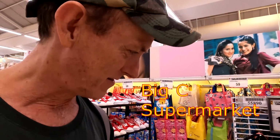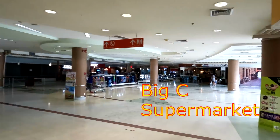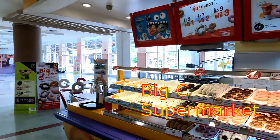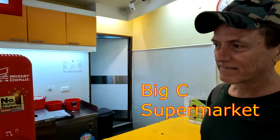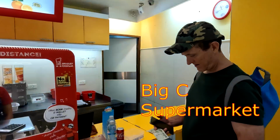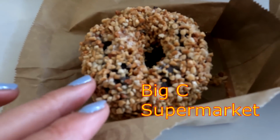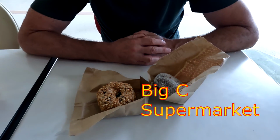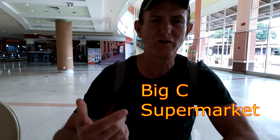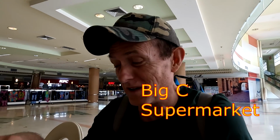After shopping, it's time for a treat. A donut! Thank you, sir. 58 baht. This is chocolate peanuts. This is chocolate coconut. It's like $1.50, so they're 75 cents each. This is foreign food, so that's why it's so expensive. To you, it's a donut, but to them, it's foreign.